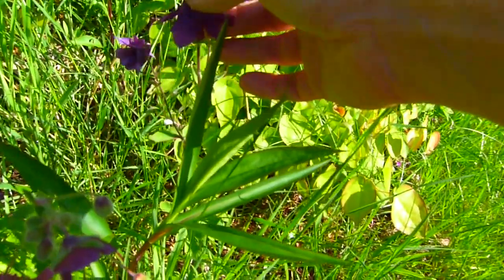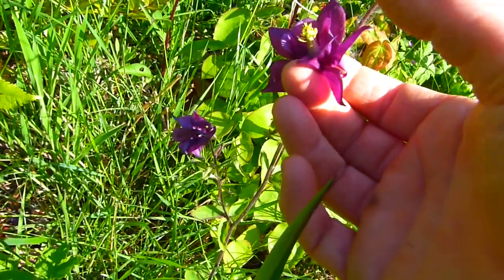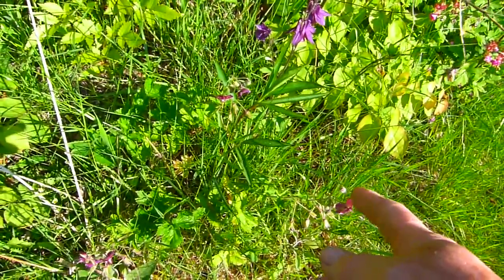If I come away, lovely aquilegia here. This has just got a yellow centre, yellow stamen, but then it's completely purple. Another wild one. And a purple geranium as well.